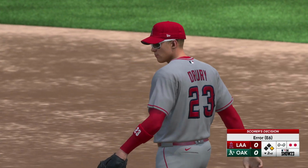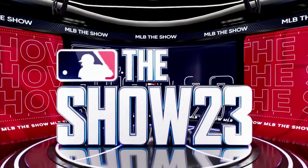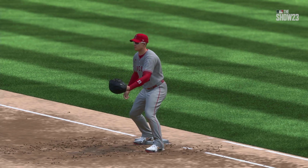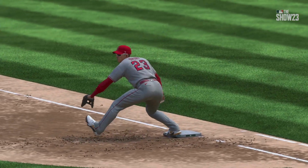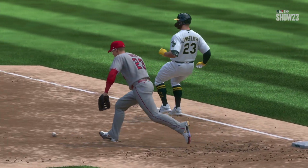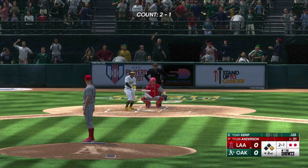Most of the time, first basemen make those picks in the dirt look pretty easy, but that was a tough one on his backhand side right there. He got his glove down and gave it a good effort, just couldn't get it to stick in the pocket. So, unfortunately, his teammate gets tagged with an error.